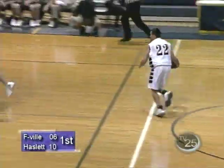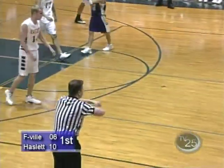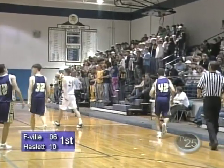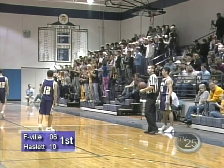Vikings not letting the Fowlerville Gladiators get a second chance there. Dan Bird's going to be called for the traveling violation here. It's a tough call. Got to get the ball on the ground before you can move that foot. Aaron Miller checks in the game for Matt Peterson.